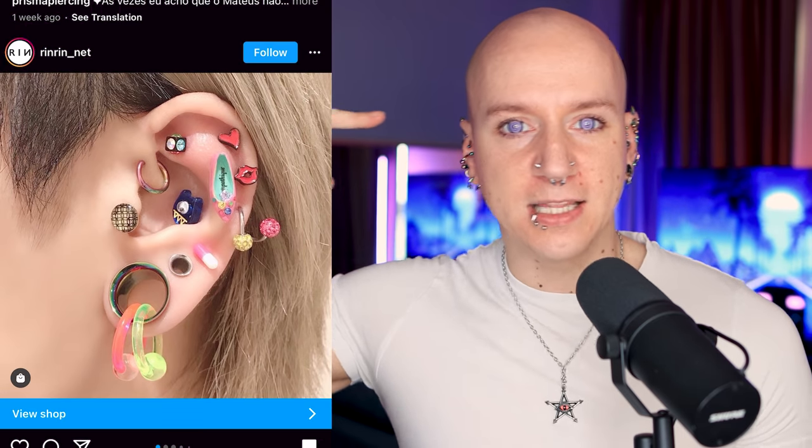I love the big stretcher with the two neon ball closure rings in it. This is gorgeous. I really like this. I just love the little monster in the middle. Hello, I'm a little monster. Munchie, munchie. And I love the high heel shoe. I'm assuming the heel of the high heel is the bit that goes through the ear. I think that's really cool.